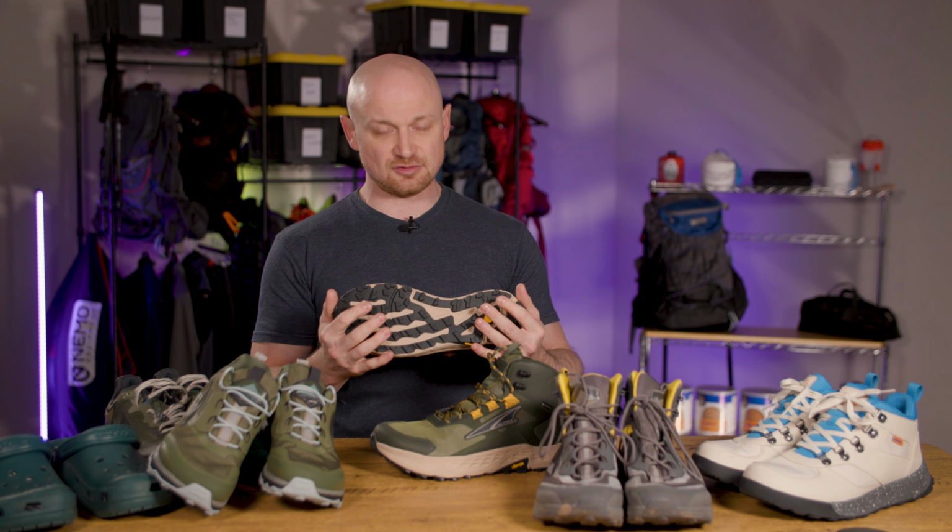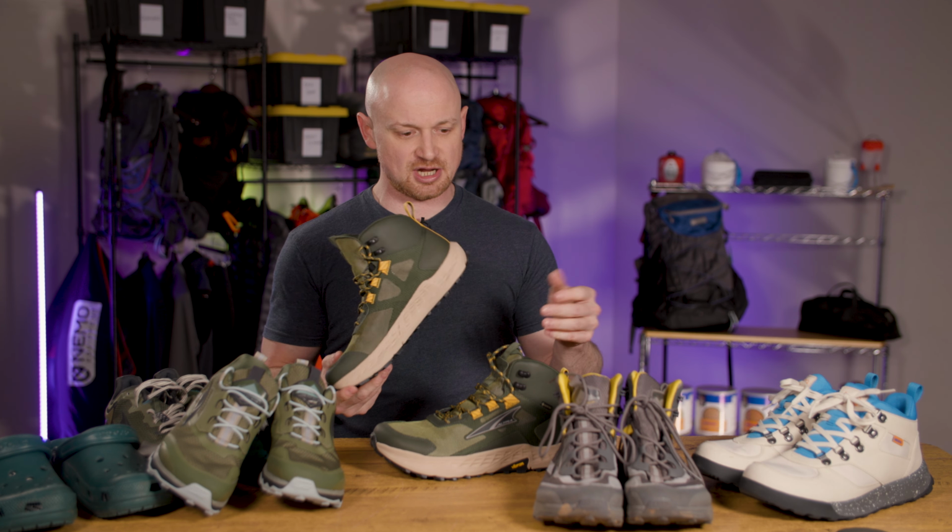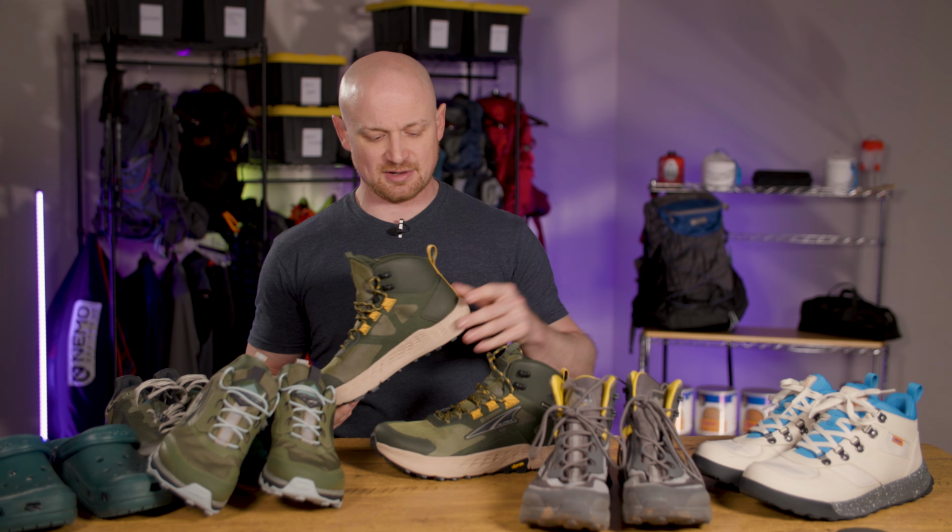Really nice weight. Like, these are super light. I couldn't even begin to tell you, I was shocked. They're definitely lighter than the Lone Peaks by a little bit.